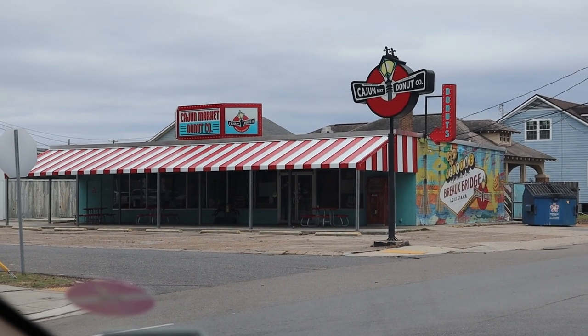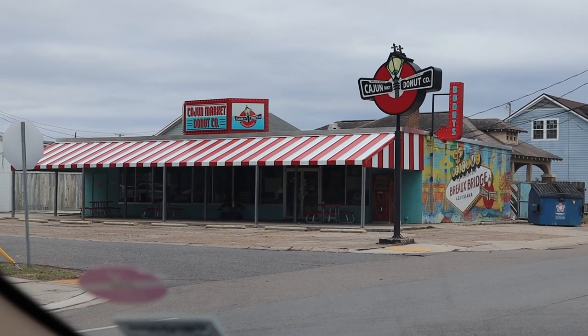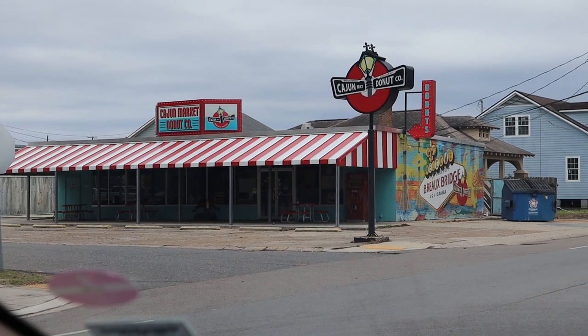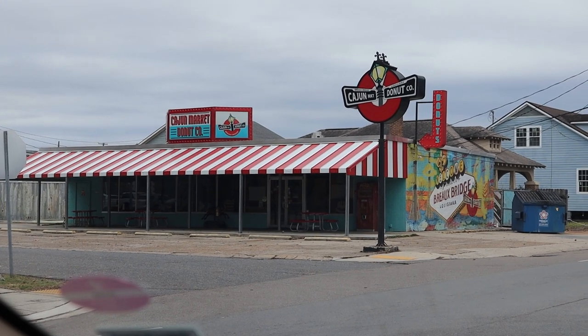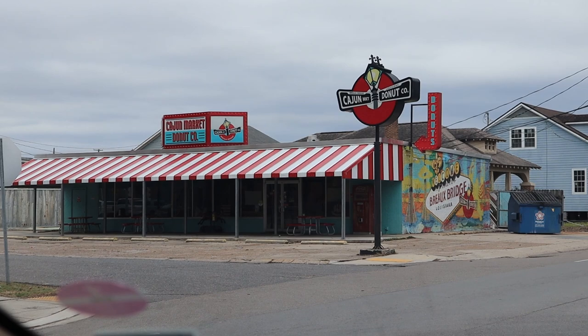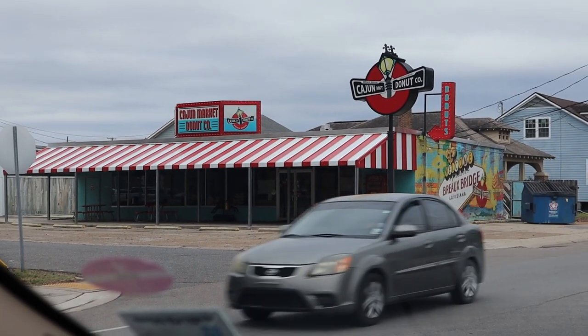I love this little donut place. It's right next to the Veterans Memorial Park here. It's called Cajun Market Donut Company. I've had their donuts many times before, and they're very good when I'm in the area. It's got a festive little look to it, almost like a mid-century look. Nice mural on the side too. Let's take a closer look at it real quick.